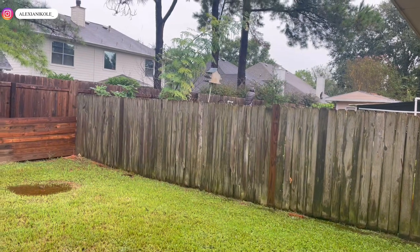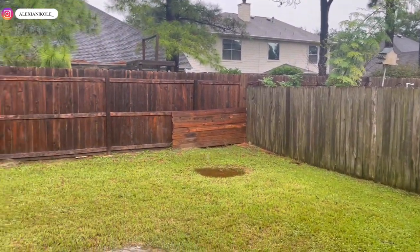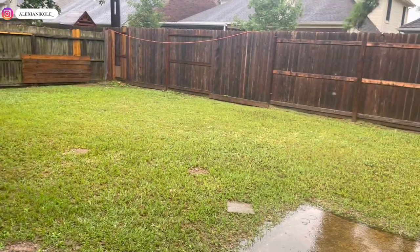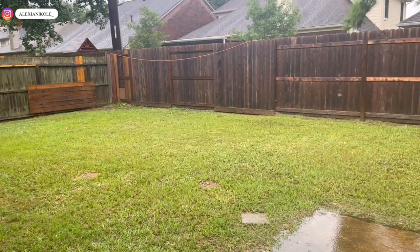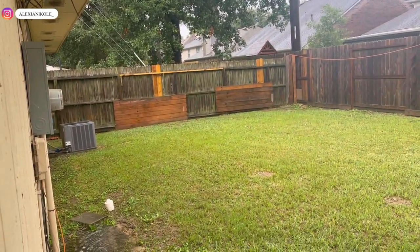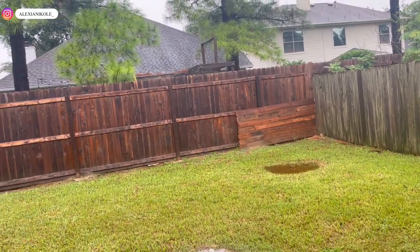Let's go see if I can find the backyard. Did you see that, Al? Like on this neighbor's things? I thought it was real for a second. I was like, that is very weird and random. I wonder what's going on with the fence. It has these pieces like covering up. I don't know. That's weird.